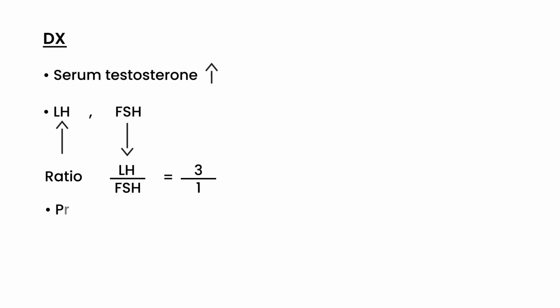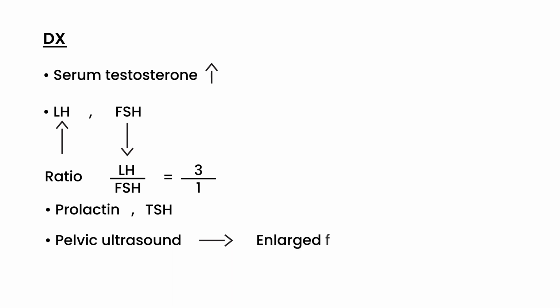Other lab tests that are involved include a prolactin level, a TSH level, but definitely a definitive imaging test will be very important to conduct, and that is a pelvic ultrasound. And the pelvic ultrasound will allow you to visualize the enlarged follicles that exist in the ovary. And these follicles normally are between 2 and 10 millimeters, but in PCOS they will be greater than 10 millimeters in size.